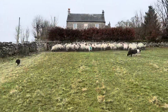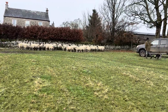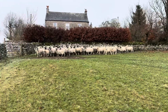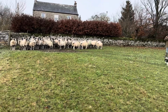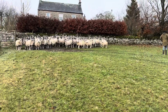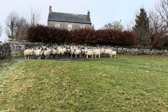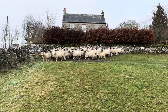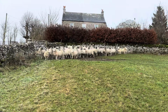So Pixie basically follows usually Paddy or Scout. So this is how we're training her. We're not actually bothered if she doesn't make a dog, because she's so small. And when she was born, the vet said she's a dwarf dog. So we didn't bother with her too much because she was so tiny, but she wants to work, so we keep bringing her.